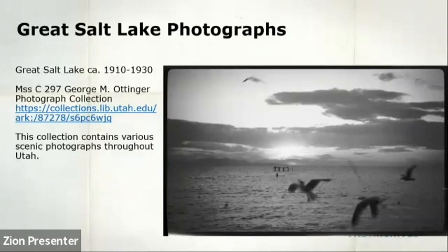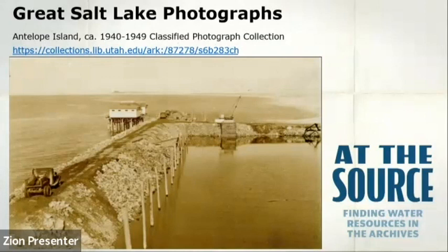And so next, I'm going to go over some Great Salt Lake resources that we have. This is a digitized photograph collection by George M. Ottinger. He went around Great Salt Lake and took a lot of landscape photos and tried to capture wildlife. And then here is another photograph from our classified photograph collection of Antelope Island and work being done there in the 1940s.